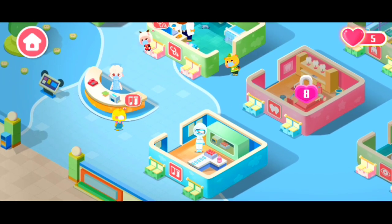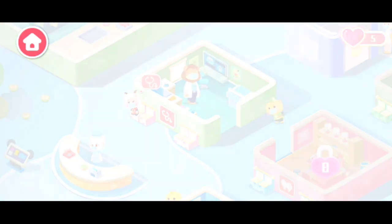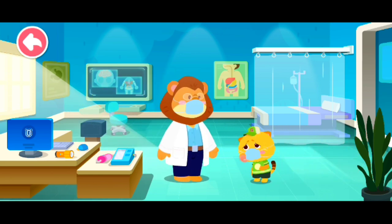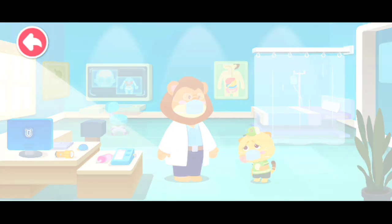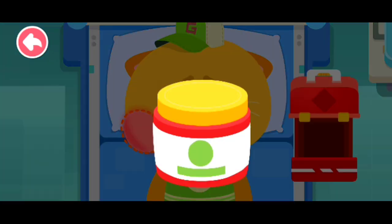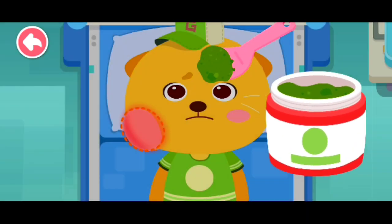This patient wants to go to nucleic acid sampling room. Help her find it. Department of Internal Medicine. Hello, doctor. I feel uncomfortable. Don't worry. I'll give you a checkup and start the treatment. Let's see what happened to this patient. Can help you recover from a swollen face.